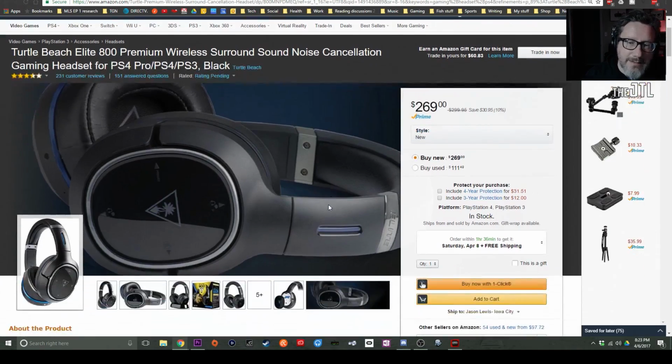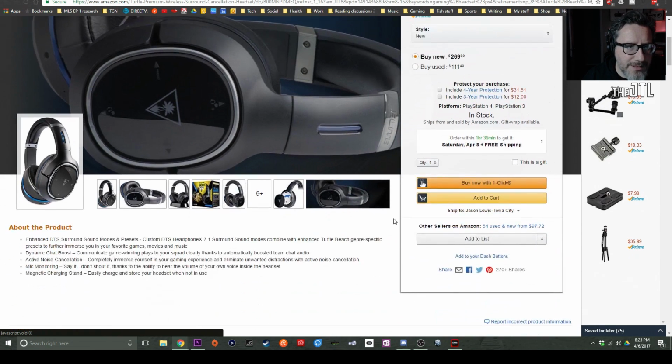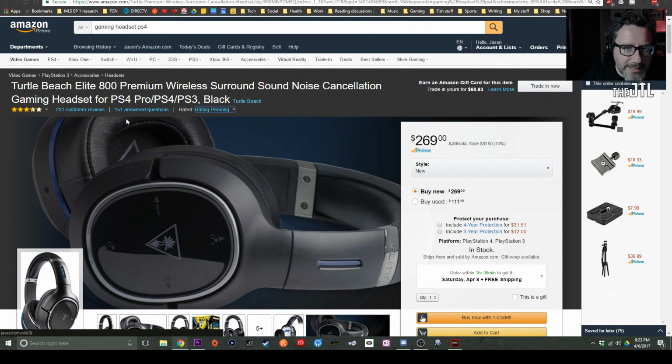And the next headset that I want to review for you is this Turtle Beach Elite 800 Premium Surround Sound Noise Cancellation Gaming Headset for PS4, PS4 Pro, and so on. So it's a PS4 specific headset, but I know that it's a little bit more versatile than that. And it does have noise cancellation, which does work okay.